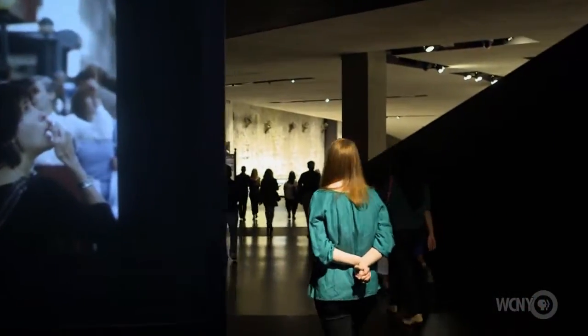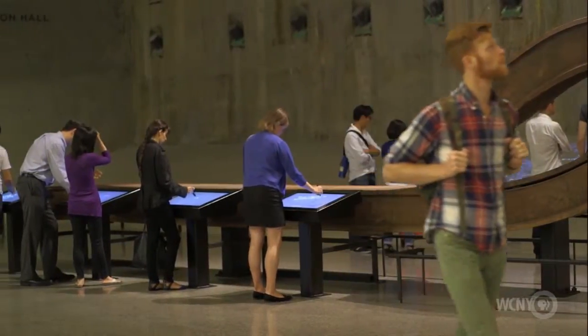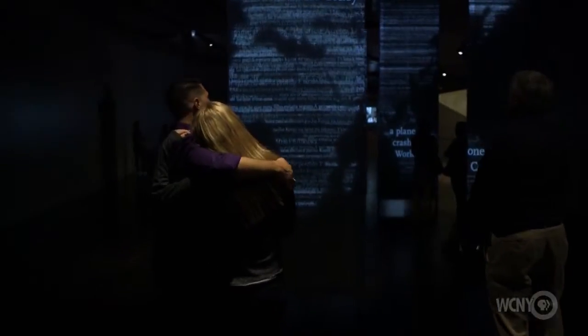We've worked on the 9/11 Memorial Museum for a little over 8 years now. We have a broad array of different types of experiences, whether there are audio alcoves that allow you to hear oral histories from inside the towers, sharing what people experienced on that day as they ran to safety.